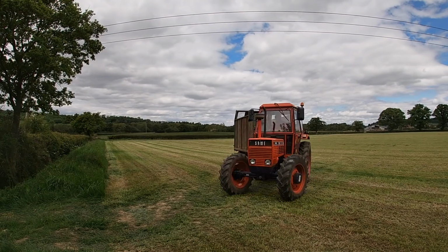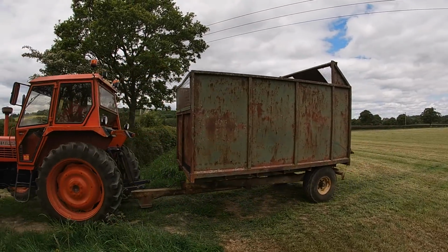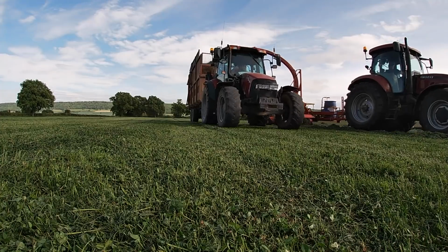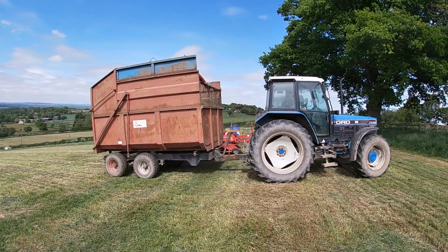Jake's come with his Sammy tractor, which he's actually done up over the last 12 months. And he's also got our old little single axle trailer that we used to lug with years ago. So he's lugging with that. I'm lugging with my Case JXU tractor and the Griffiths trailer behind. And then Richard's on the Ford 7740 with the Dragon trailer behind that.